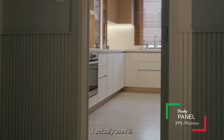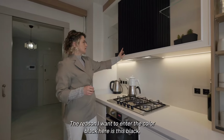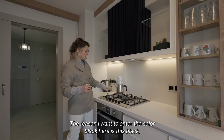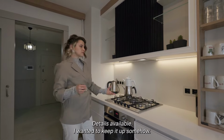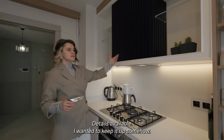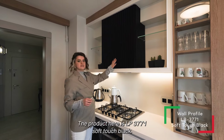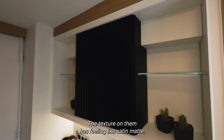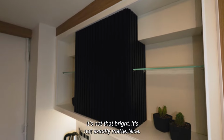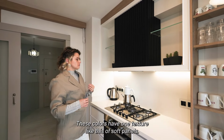I actually used it. If I need to talk about the details on the stove, the reason I want to enter the color black here is that this black is both on top of our stove and in the oven underneath details available. I wanted to keep it up somehow. The product here is LP 3771 Soft Touch Black, the texture on them has a feeling like satin matte. It's not that bright. It's not exactly matte, nice. These colors have one texture like this of soft panels.